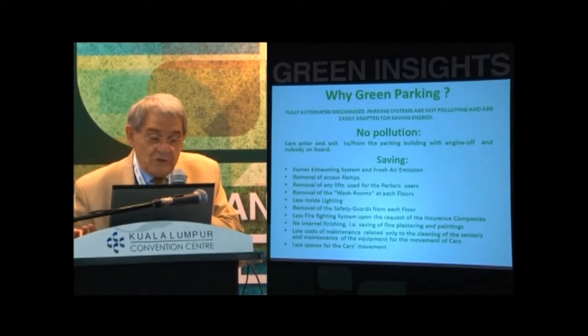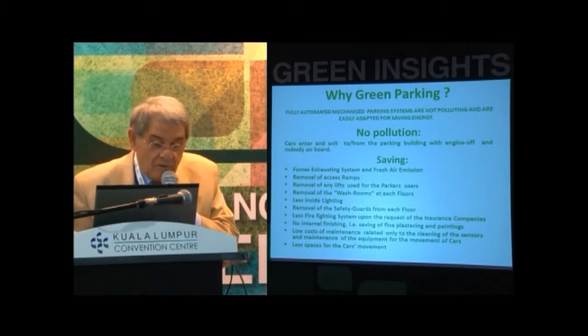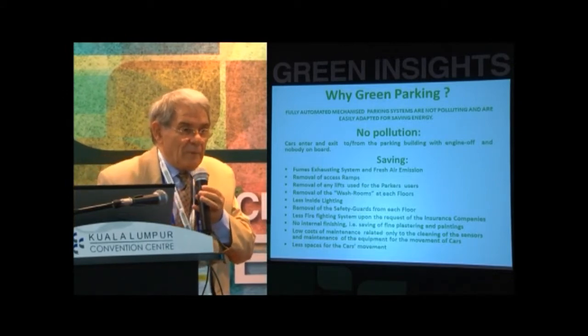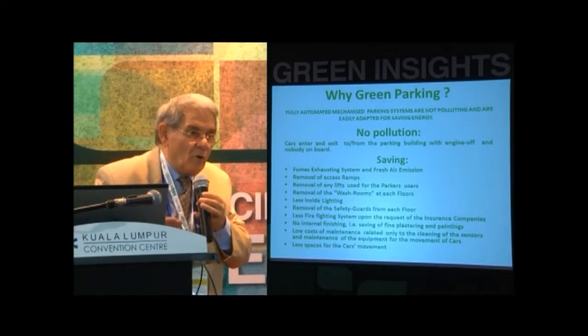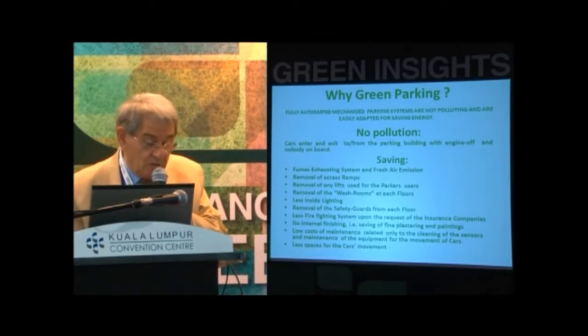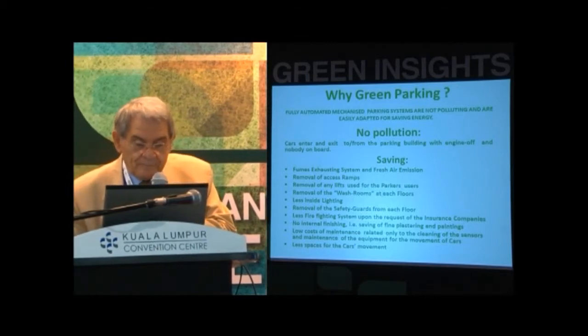No internal finish. Firefighting system, very light system. Internal finish is not needed, because nobody enters inside the building, so nobody can appreciate if there is plaster on the column or if the column is concrete or steel. Of course, if steel, it should be protected against the fire.